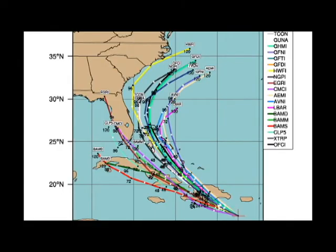What you can see here is the 6 Zulu or 1 a.m. Central Time model tracks for Tropical Storm Emily. Clearly, there are two different solutions that the models seem to be indicating. The favored one is the more likely solution, which would involve Tropical Storm Emily eventually crossing Hispaniola, moving up the coast, and never quite making landfall. If it does, just brushing the southeastern United States coast, maybe East Florida.